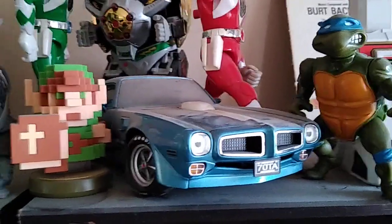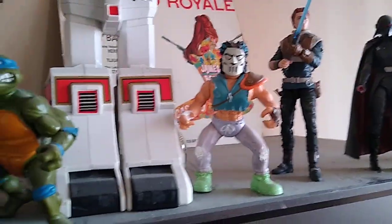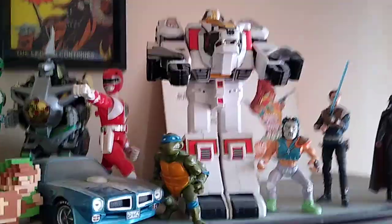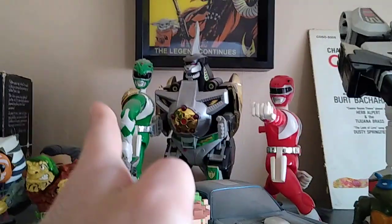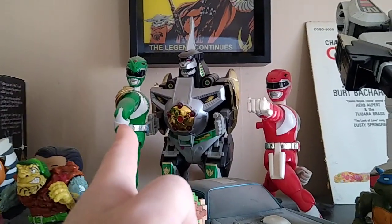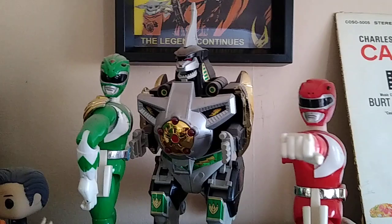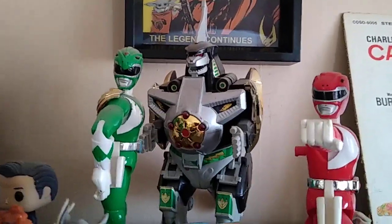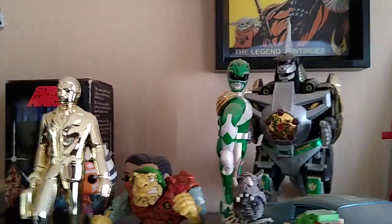Link amiibo from The Legend of Zelda. A Pontiac Trans Am, or Firebird, whichever you want to call it, because that's one of my dream cars. So got a model of it. A Leonardo Ninja Turtle, a Casey Jones Ninja Turtle, the Tiger Zord from Power Rangers, the Red Ranger, the Green Ranger, rest in peace, Jason David Frank, aka Tommy Oliver, you will be missed, buddy. And, of course, the Dragon Zord in the back, because you can't have Tommy Oliver, the Green Ranger, without the Dragon Zord. And then, of course, since he becomes the White Ranger, you got the Tiger Zord, too.